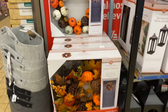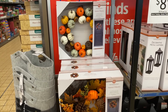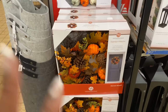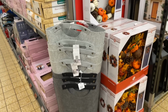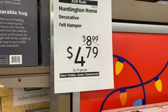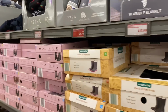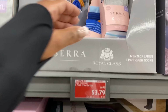Okay, these wreaths, remember these? They're on sale for $4.99, I think, $4.79, something like that, but major. Okay, right here are the felt hampers on sale for $4.79, regular $8.99. And here is the price. Yes, we're killing it today, guys. 3-pack crew socks, $3.79, regular $4.99. I would take it.